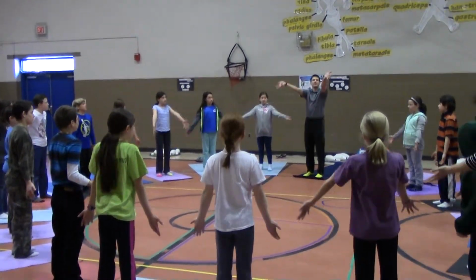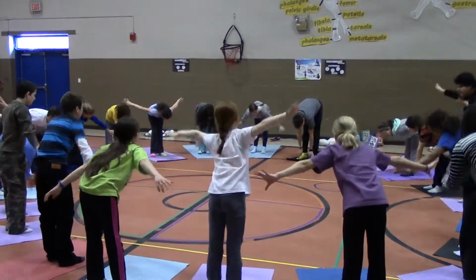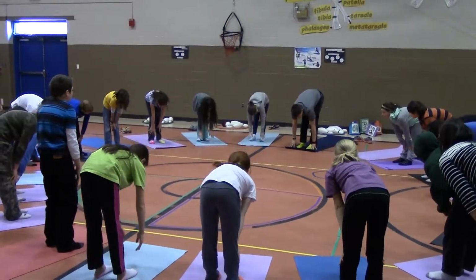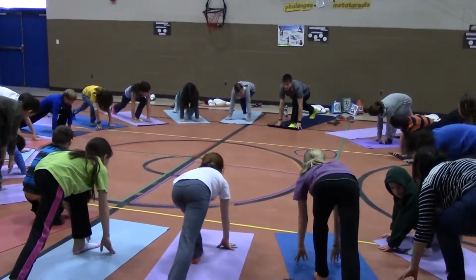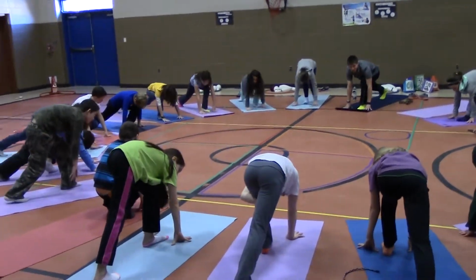Inhale, reach your hands up high. Exhale, swan dive with a flat back. Hands to your shins, inhale, halfway lift. And exhale, plant your hands, step your right foot to the back of the mat. Coming into low lunge. So your left foot's between your hands, and your right foot's back.